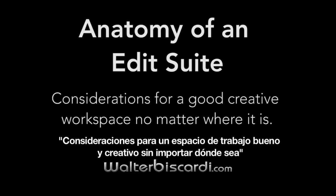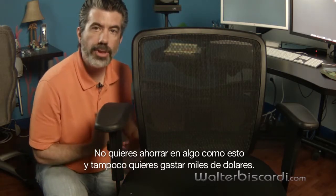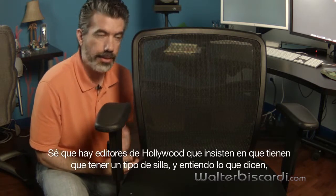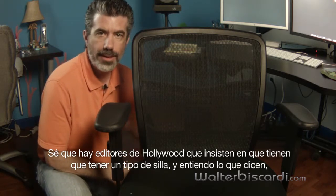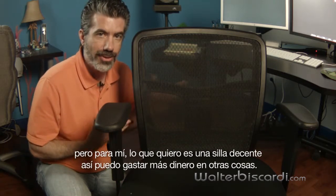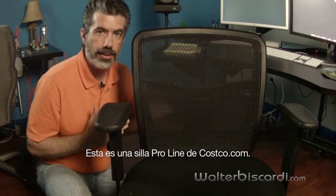So let's start with the chair, right? Because you're going to be spending a lot of time in this thing. Now, you don't want to cheap out on something like this, and you don't want to spend thousands upon thousands of dollars. I know there's Hollywood editors out there that insist they have to have a certain kind of chair, and I kind of see where they're going with that because of the lumbar support and all those other things. But for me, I want a good, decent chair so I can spend my money on other things. So this is actually a ProLine chair.